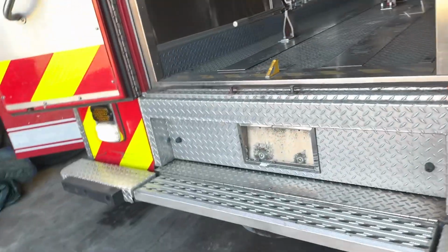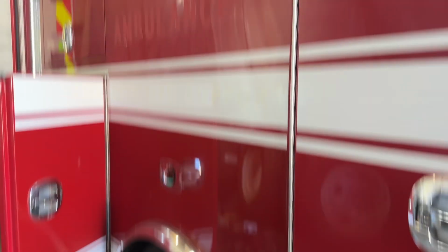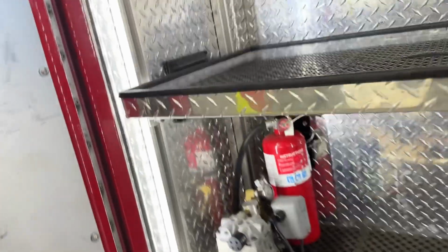If you know Internationals, you know that is where rust and rot will start to form, at the rocker panels or the doors. These units don't have any of that. And I say these units because I have 2 of the MedTec 2012 models, and then I have a 2015 Road Rescue. All Type 1, all very similar. I couldn't open this because I'm short, but there are pictures on our website. So anything that maybe I'm missing in doing this video, there's going to be on our website.